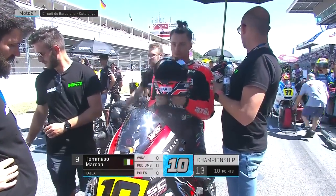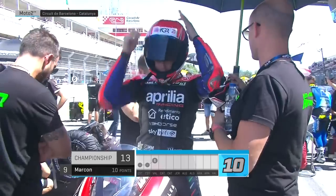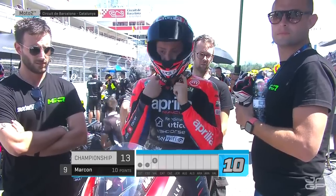Here's Tommaso Marcon, who also was in Moto2 a couple of years ago, certainly doing a good job here. 9th on the grid, I do believe. Actually, is he in 8th there? Possibly there might have been a little switch, as Xavi Cardelus, we did notice actually. That's something that's just sprung to our mind.